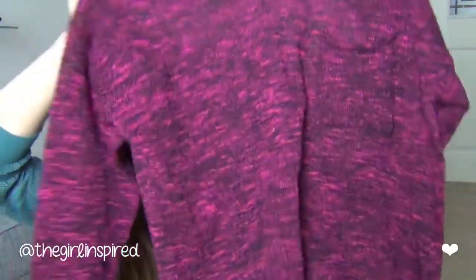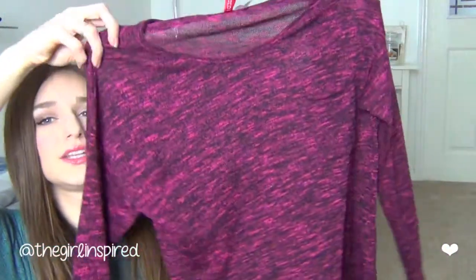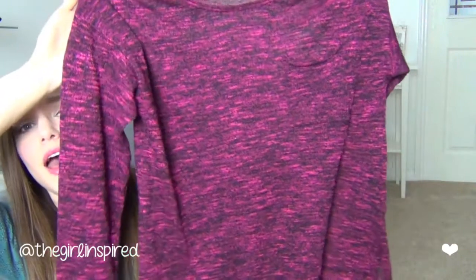So now on to a fashion favourite of the month, and it is this jumper from H&M. I don't know if you're really going to be able to see it too well, but it's just so lovely. Like I said, it's from H&M. I can't remember exactly how much it was. It was probably around £15 maybe. But I got this towards the end of last year, and this month I've been wearing it so, so much. I think if I could get away with it, I would probably wear it every single day. I love it that much.